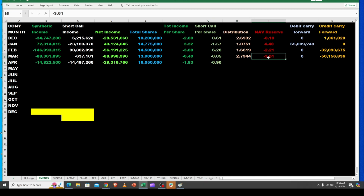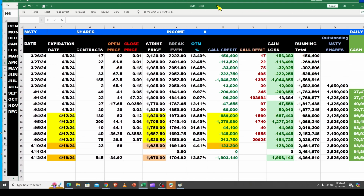They also held back $50 million, which represents 3.61. So this could have, if it continued and did really well on the synthetic over time and still did really good on the weeklies, we could have a $4 payout here. Who knows, guys? Not projecting that. All right, so much for that. Let me pull over MSTY.